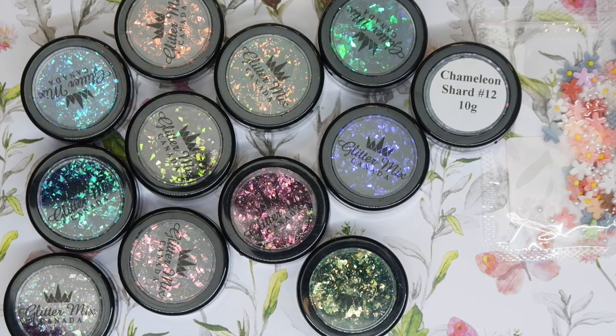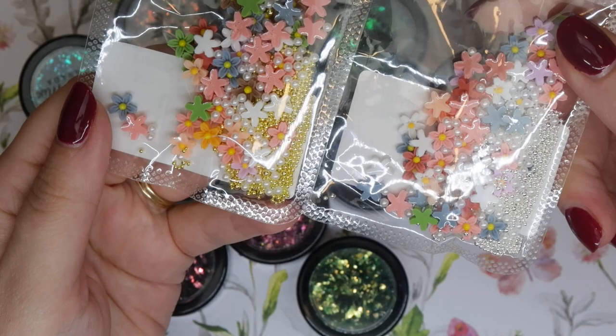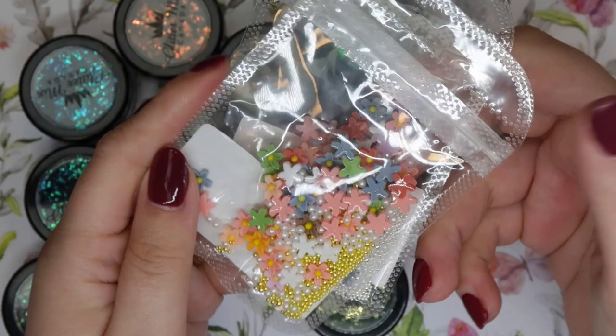So from Glitter Mix Canada, I had her grab these 3D charms for me. There was two different options, one with silver bullion beads and one with gold. I really like the size of these flowers, so I definitely wanted to add those to my collection. And then the shards.